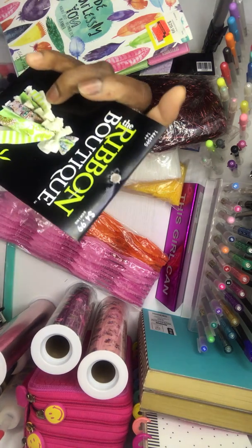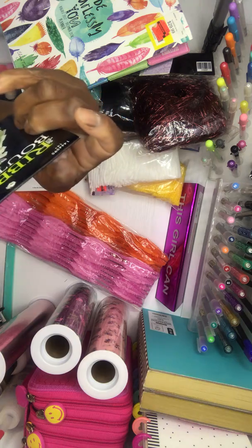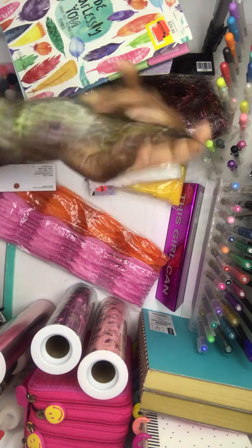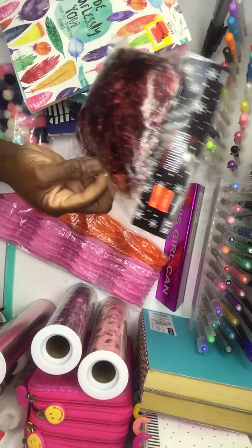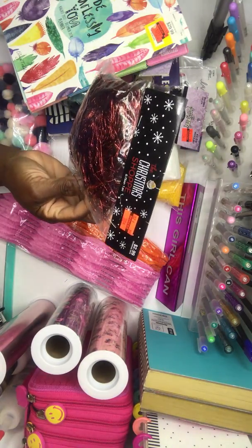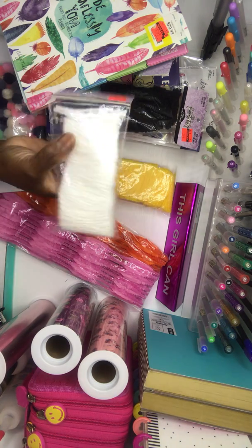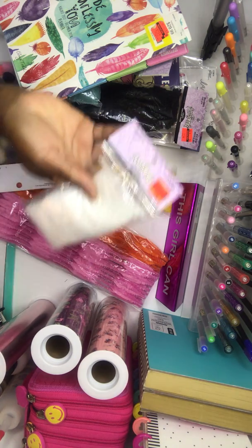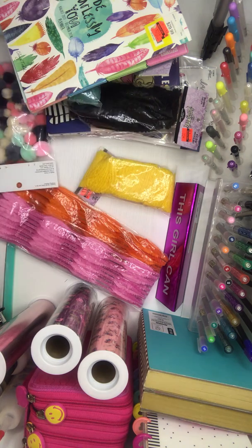This ribbon, I'm gonna take it apart. Ribbon boutique, I'm sorry. It was $1.24. And I got this from the Christmas shop, 30 cents. What I'm gonna do with it, I don't know. And I got this for 32 cents, just some pre-cut yarn.